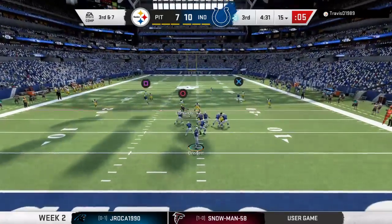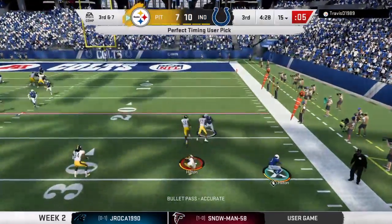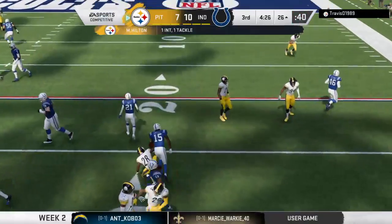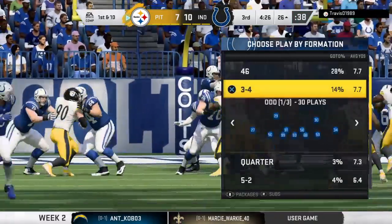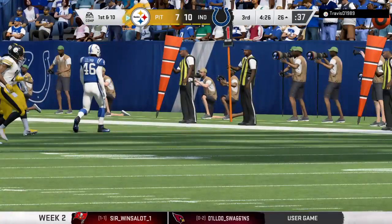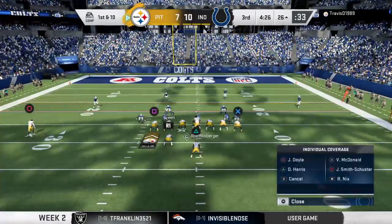To throw is Brissett, into heavy traffic, and it's intercepted. Picked off by Mike Hilton, and they will take over at the 26-yard line. Well, that's a drive killer right there. Not a really confident throw either. This one was kind of up for grabs, and it's going to come down in the hands of the wrong team.